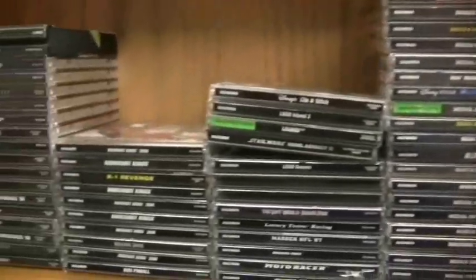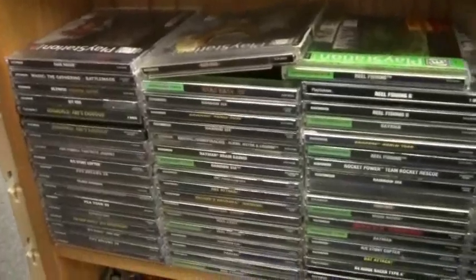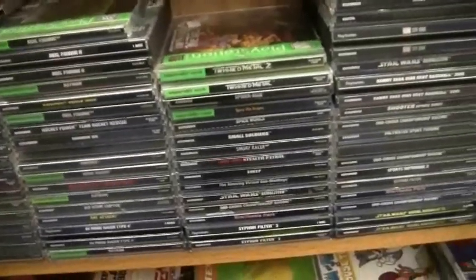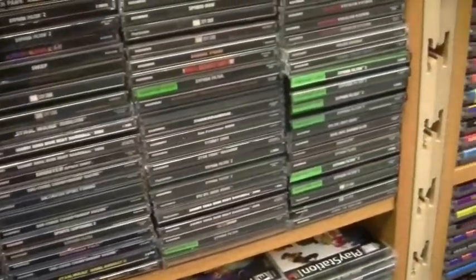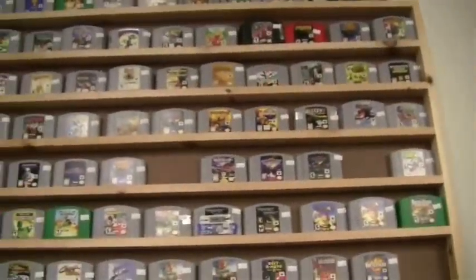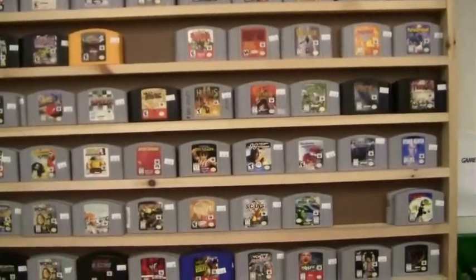Next, I moved on to the PlayStation 1 because I'm actually trying to build up a pretty good PlayStation 1 collection. I got a good one so far, but I'm always looking to expand upon that. And as you guys can see here, there's a great selection of PlayStation 1 games. And of course, we can't forget about the Nintendo 64, another great collection at Core Gaming.